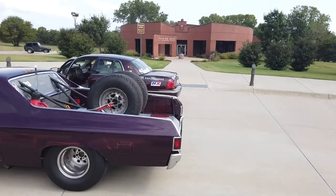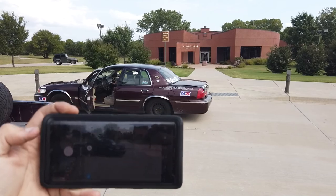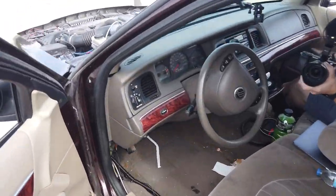All right, we made it to the checkpoint. Got to get that picture. Nailed it. All right, we can move on to the next one now. Checkpoint complete, chat. Got our picture.